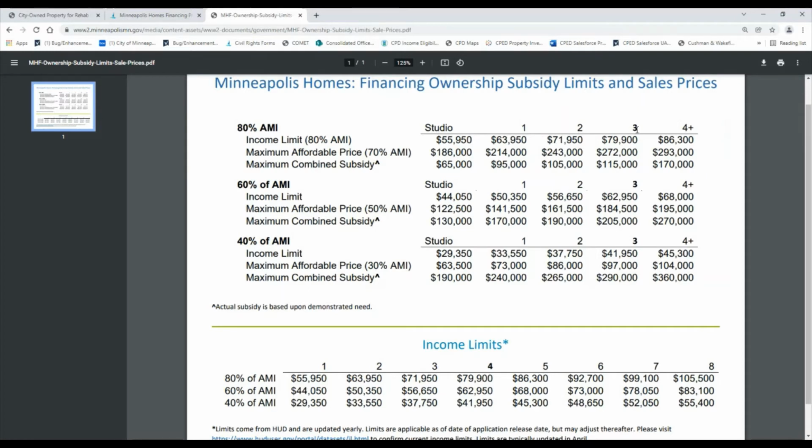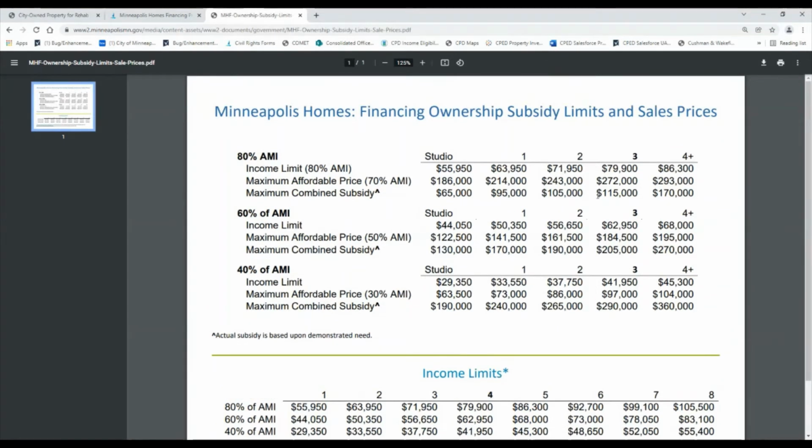And so if we're looking at a 3-bedroom unit as an example, that property has up to $115,000 of subsidy available. And the target sales price that you would have to be targeting when you're setting up your pro forma, which we'll go through here in just a second, is based on that $272,000. So you can't put in a sales price that's above that limit if you're targeting that income range. And that'll fluctuate based on the income range and the unit size of the project that you're targeting to build.